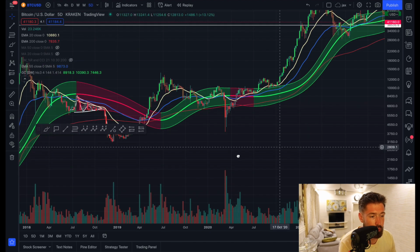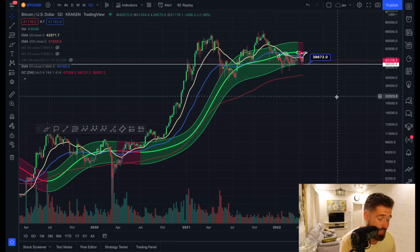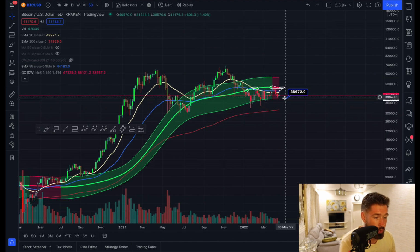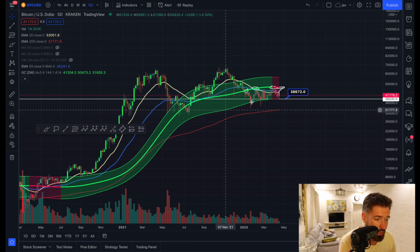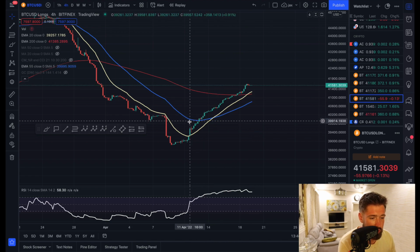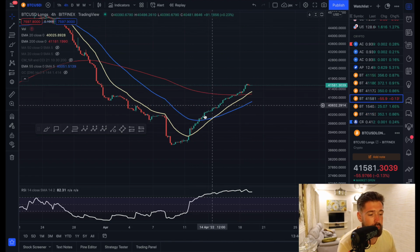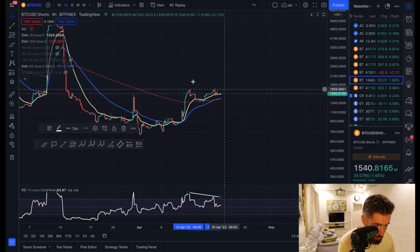So major support to hold for Bitcoin to remain bullish is 38.6K. If that support is lost, I would expect us to come all the way back down to the summer lows in between 28 and 30,000. So if we look at the Bitcoin long position, still seeing that beautiful increase. I have been mentioning that that is an early indicator of a move back to the upside, and that's exactly what we're seeing here. The shorts, not too much movement here.